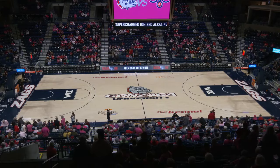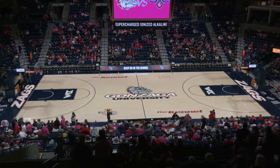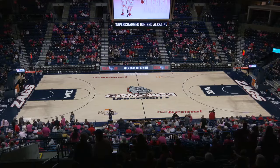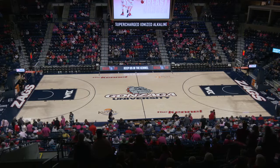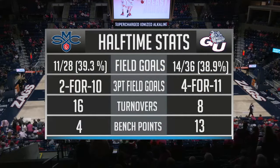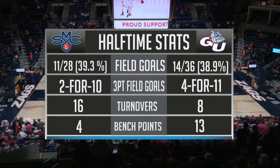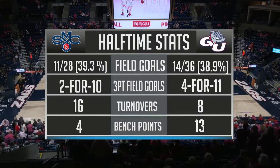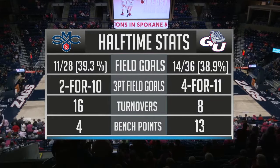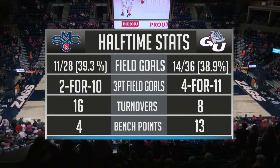And we have a graphic here for what happened there in the first half. But just going into some of the stats here from that first half, field goal wise, the Zags shot 38.9%, so slightly worse than the Gaels, but it was just the free throws and other things that allowed them to extend that lead, and they shot better from three too, so 4 from 11, and the turnover discrepancy is such a big deal.